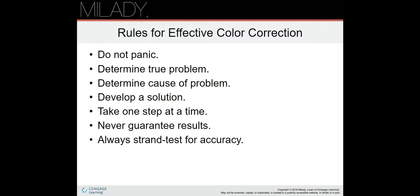So, rules for effective color correction. Color correction is when someone's color does not turn out good or as expected. This can seem disastrous for your client, or for you if you're the one that did it, but it doesn't need to be. Problems can always be corrected. So keep the following in mind.